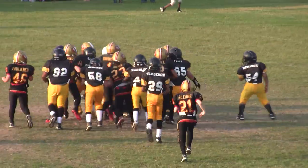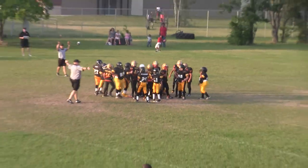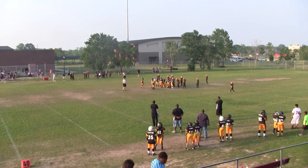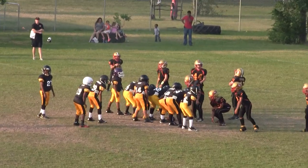Quarterback Keever, nice push to the left side. Looks like he got first down yardage. No need for a measurement. First and 10 on the line, 35.